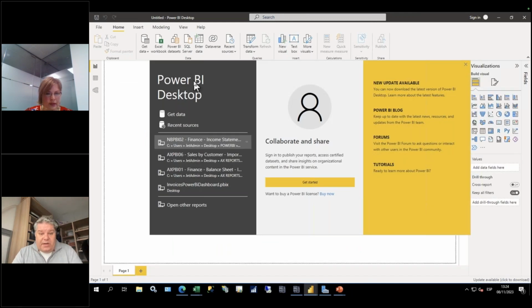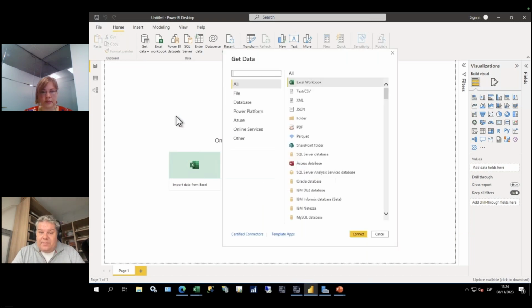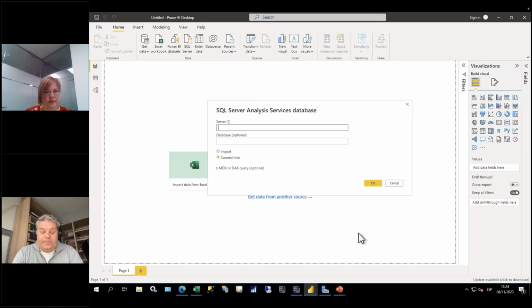So the first thing that Power BI is going to ask us is to get the data. Instead of going straight to the database, let's go straight to Analysis Services, which is where the cubes that General Analytics creates hold the data. Let me connect to our server. In this case, I have everything on localhost, but it could be perfectly up in Azure, up in the cloud. There's no problem with that.